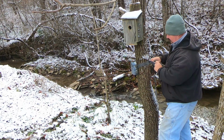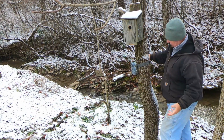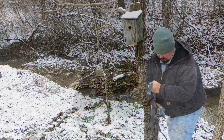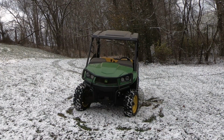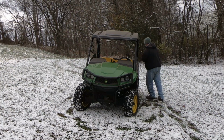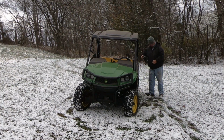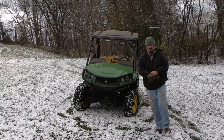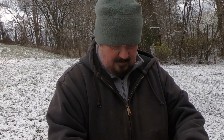Everything's frozen up here. Look at there, standing by itself. Expedite on these trail cameras. And it looks like it's getting ready to snow again.